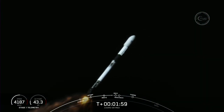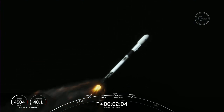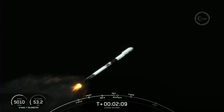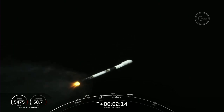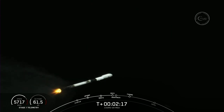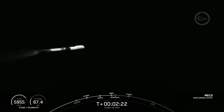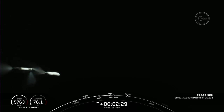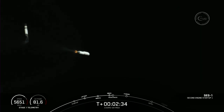Again, that is MECO, stage separation, S1 vehicle flip. On a nominal trajectory. Good callouts there. So stage one flip, SES-1, and the boost back burn coming up here in a few seconds. Stage separation confirmed. And back to mission. Stage one, boost back startup.